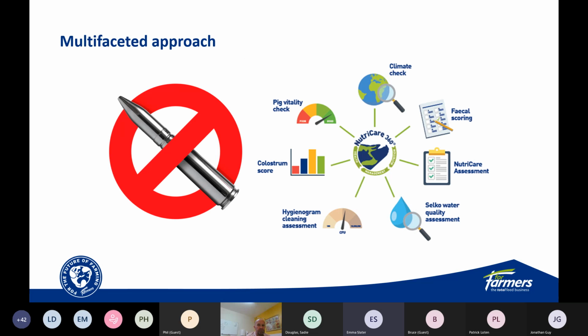To start with, and I appreciate this is a message Sadie's just covered, and something we've definitely heard quite a lot in the industry over the last couple of years, there isn't going to be a silver bullet when it comes to zinc removal. Because of that, as a team here at 4Farmers, we've developed a tool which we've termed Nutricare. It looks at assessing all the different factors that can play a role in the removal of zinc. It's also worth mentioning that the tool isn't just designed for zinc removal, because there will be producers out there that don't currently use zinc within their starter diets, and this can be a useful way of looking at ways to improve piglet vitality and performance in general. So I'll take you through what the tools do and what they focus in on.